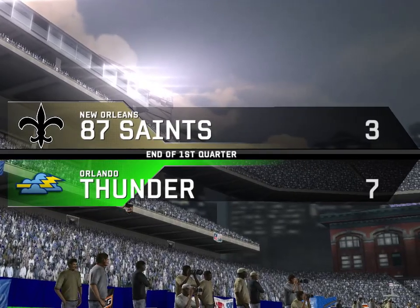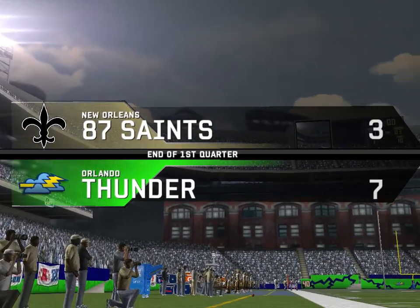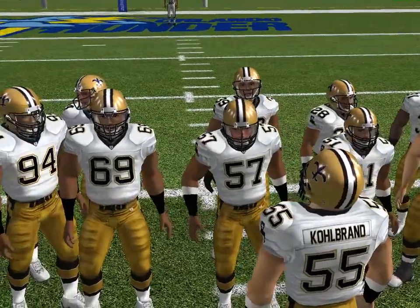We've reached the end of the first quarter, and the score is 7-3. Thunder 7, the Saints 3. And we're ready to start the second quarter.